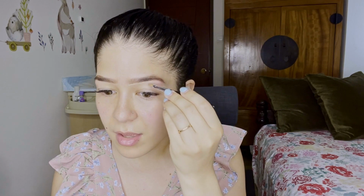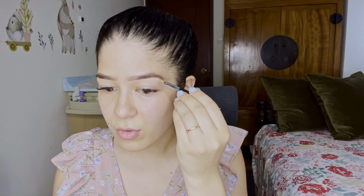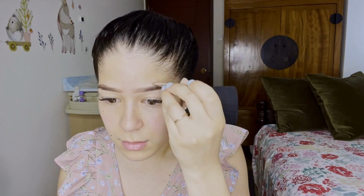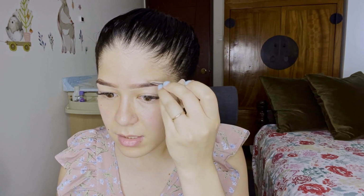So it's not done yet. What I usually do after this is I fill in the sides with a little bit of concealer. I would use a small brush and really any type of concealer that you have, and I would just glide it along the brow so that it creates a little bit of a defined shape. Not too much, just a little. My brows are done. Now that we have our brows done, let's move on to the rest of the face.